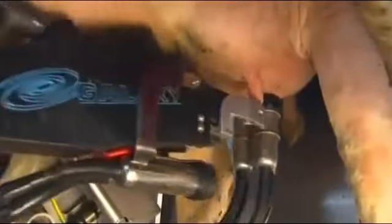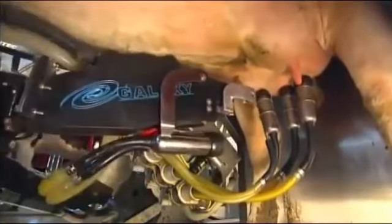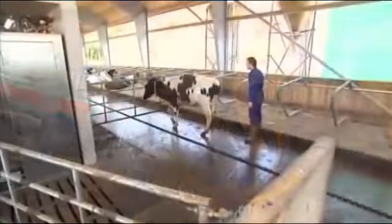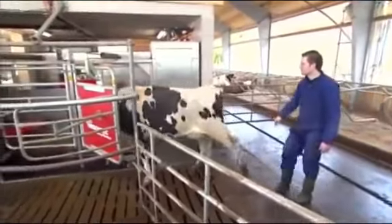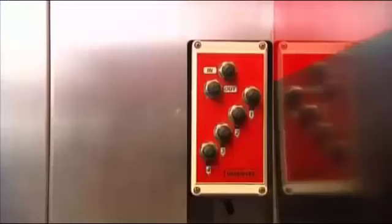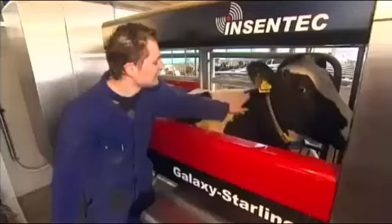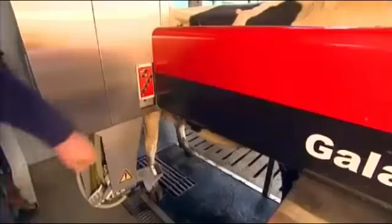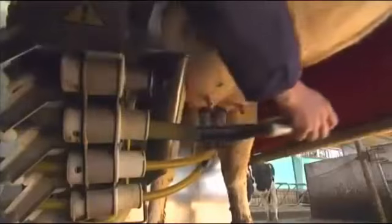The system is aware when a cow must be milked on 3 teats only and will automatically attach only 3 teat cups. Another notable feature is that the Galaxy Starline is very easy to operate manually, with only a few switches to control. When a cow is stressed or uncomfortable, the farmer can stand by the robot and calm the animal while manually performing the necessary actions. This importantly reduces animal stress.